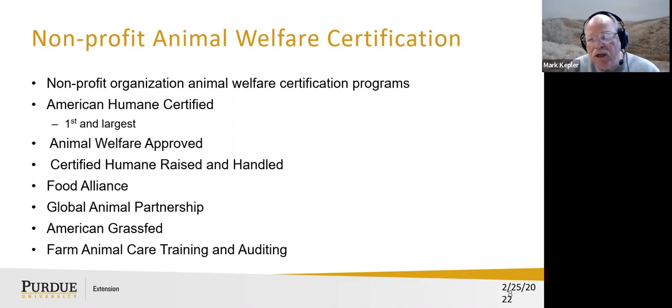I could add to this list the Mark Kepler Welfare Certification Program. If I go ahead and develop something and I have the audit program put in place, and if somebody's willing to accept that as a label for their products, it's out there. So these aren't the only ones that are here, and there's a potential for a whole lot of other programs coming along. They all have their different standards and they all have their little nuances, and we'll get into some of those nuances as we look into this.